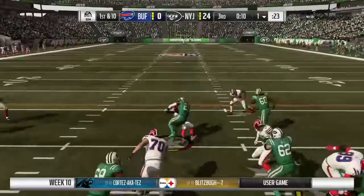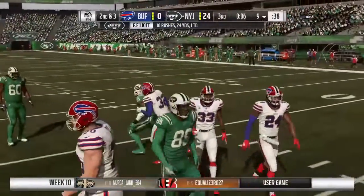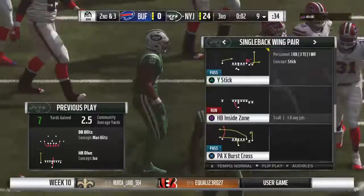They'll try and get the running game going with Elliott. And he'll find a little space. He gets us up near the 10. It's a 7-yard carry to set them up with a 2nd and 3.